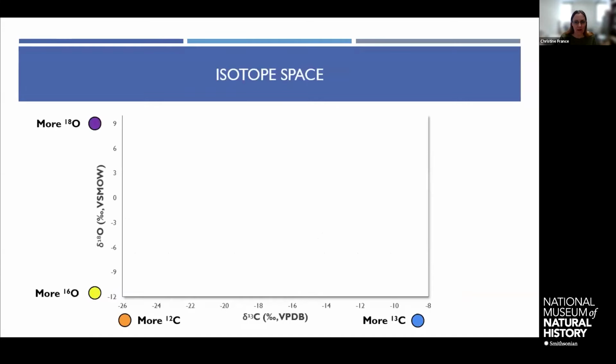Slide. Isotope space. A graph has delta carbon 13 per mil, VPDB, on the x-axis from more orange carbon 12, at value -26, on the left, to more blue carbon 13, at value -8, on the right. It has delta oxygen 18 per mil, VSMOW, on the y-axis with more yellow oxygen 16, at value -12, on the bottom, to more purple oxygen 18, at value 9, on the top.